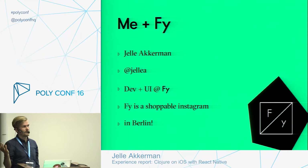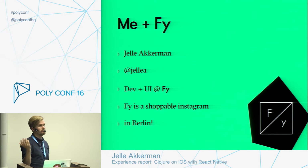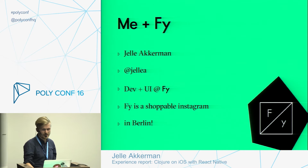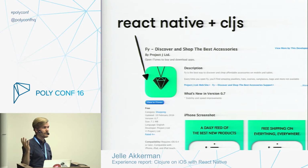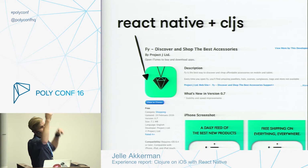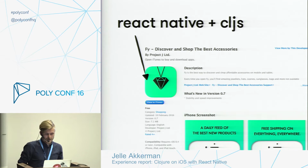So I'm Jelle. I do design and code at Fee, and Fee is a shoppable Instagram. It's like an e-commerce. We're based in Berlin, and half a year ago we launched our iOS app, and there's React Native and Clojurescript inside. So I'll tell you about the process making this, the hurdles we came across, the success stories whatsoever.